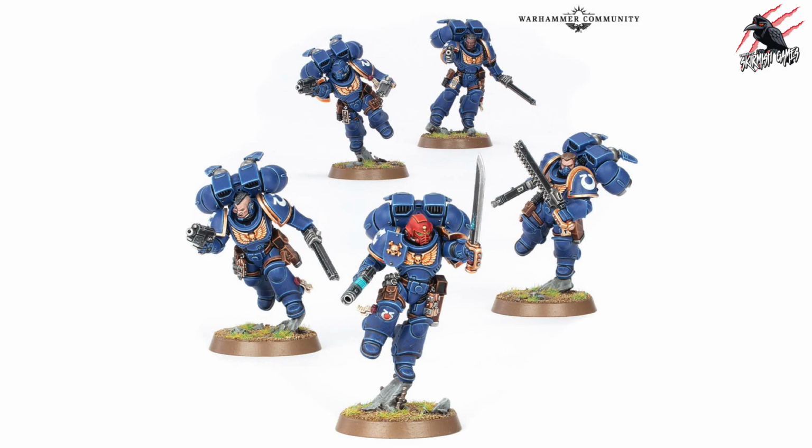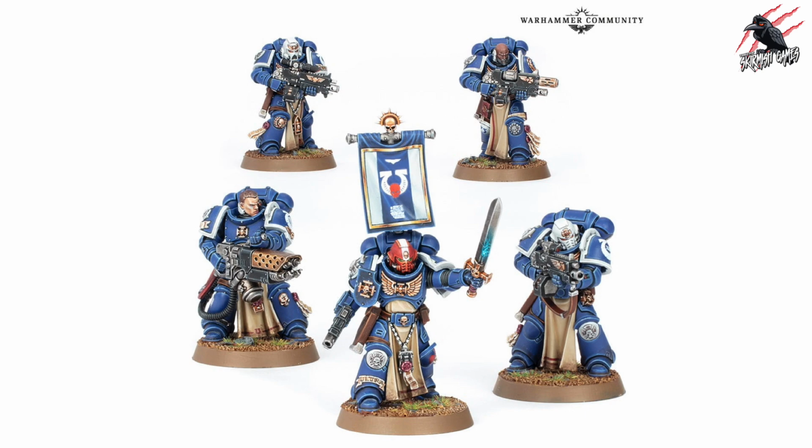But we're not finished yet, because next up we've got the Stern Guard Veteran Squad. This is another multi-part kit. You're going to get a choice of Stern Guard bolt guns or combi weapons, and you get the brand new Pyre Cannon heavy weapon as your heavy weapon option as well. If you're in Japan, then note that there are going to be some delays on this particular unit, so look out for that coming at a later date in your region.